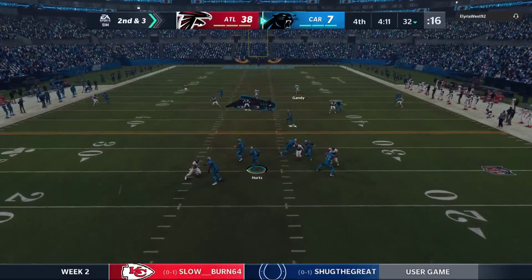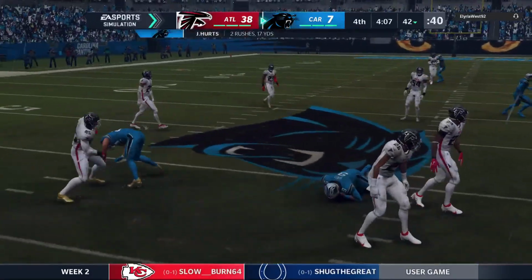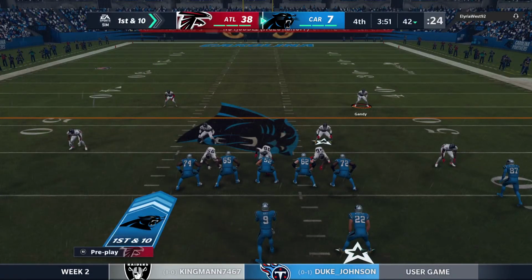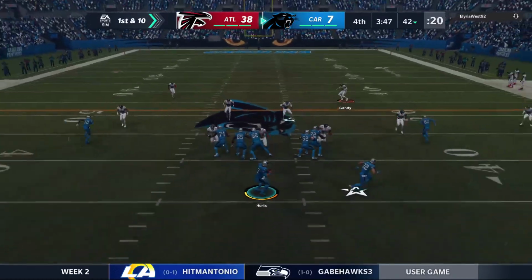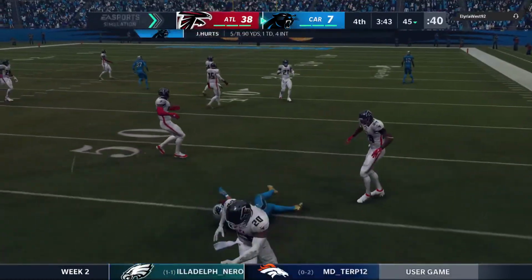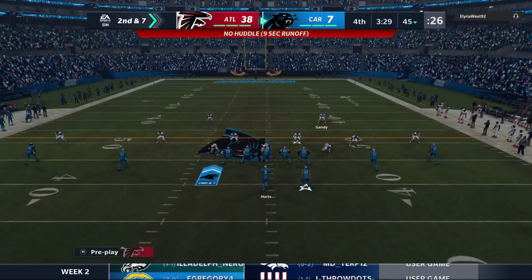2nd down, here's Hurts. Stepping up, he'll try and run. Hurts dangerous when he runs that football. He's got a first. 1st and 10 at the 42. They'll throw on 1st down with Hurts. He'll get this to McCaffrey out of the backfield. 3 yards the gain there, 2nd down.